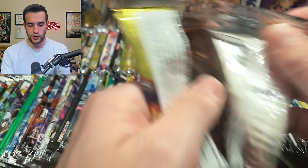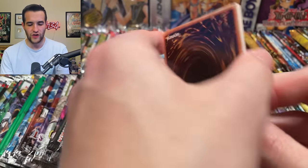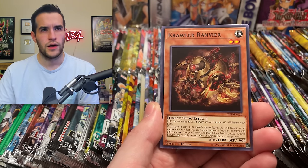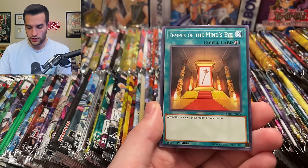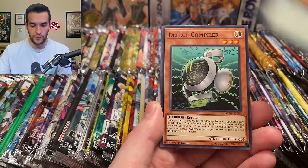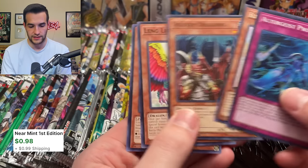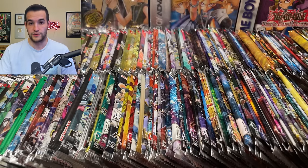Yeah, not Breaker. Circuit Break. What is this? Borrelsword Dragon, I think, is the big card. We got the Miss Star Boy. I think also Evenly Matched, I think. Crawler Renvier. We got the Temple of the Mind's Eye. Defect Compiler. Altergeist Protocol, that's not an Evenly Matched. Hate to break it to you, Circuit Break, that's not it.